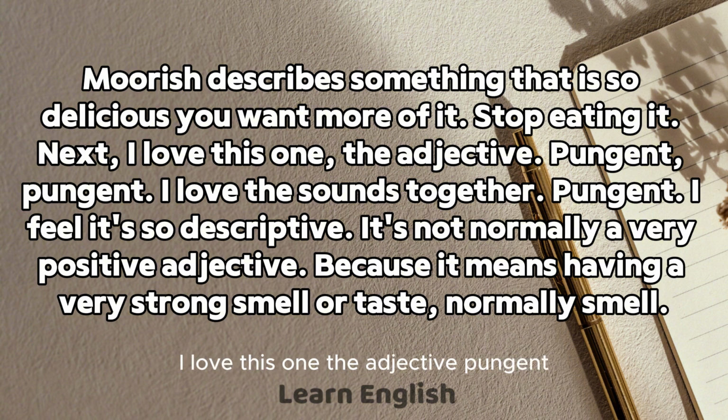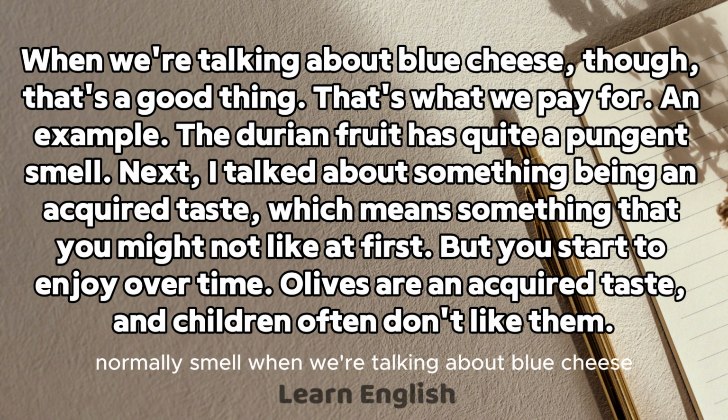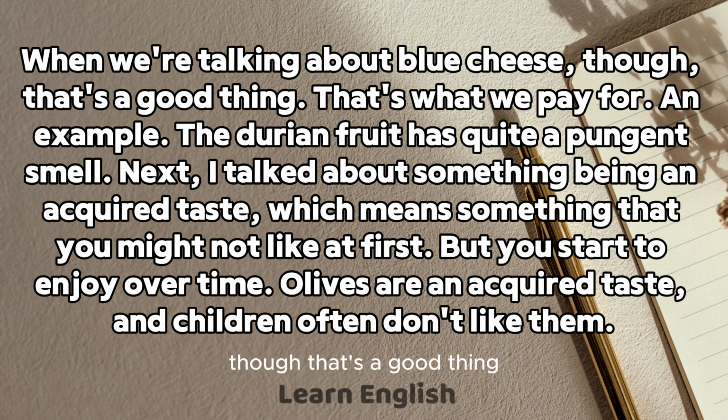Next, I love this one. The adjective. Pungent. I love the sounds together. Pungent. I feel it's so descriptive. It's not normally a very positive adjective, because it means having a very strong smell or taste. Normally smell. When we're talking about blue cheese, though, that's a good thing. That's what we pay for. An example, the durian fruit has quite a pungent smell.